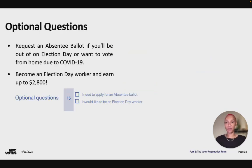And then we have these optional questions at the end of the form where you can check off if you need to apply for an absentee ballot, which I will talk about in a little bit. But if you need to vote by mail for any reason, you can check that off. This does not enroll you in receiving an absentee ballot, but it does alert the Board of Elections that you would like to receive information about an absentee ballot.